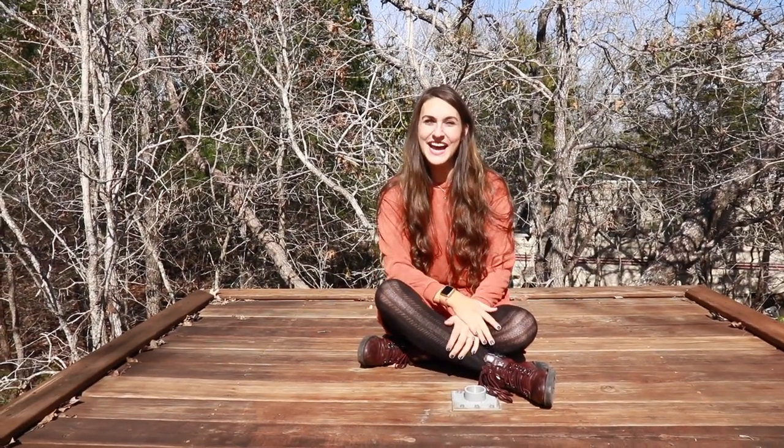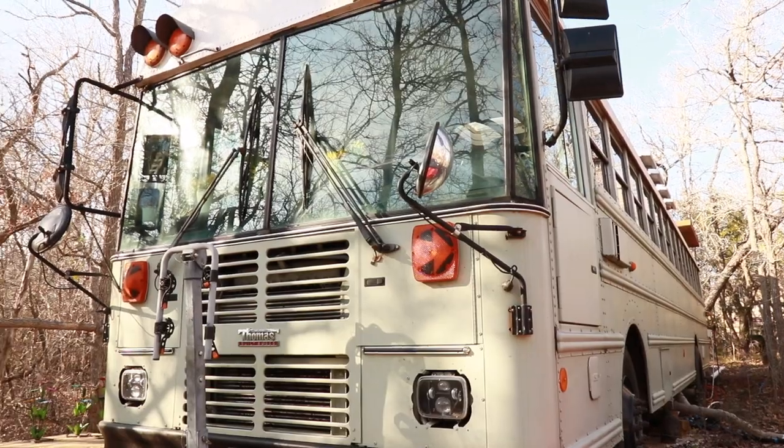So we hope you enjoyed this tour of the Teal Aventura bus. Whenever you come this way to Austin, Texas, or make a special trip out to Austin, Texas to stay here, we hope that you will just enjoy the cozy, warm, inviting atmosphere that this retro school bus brings.